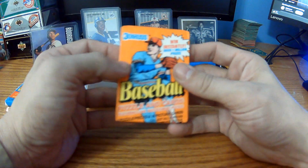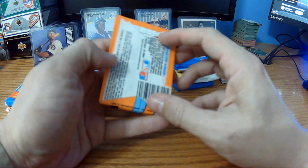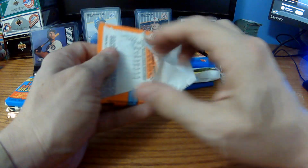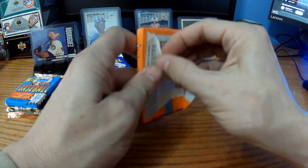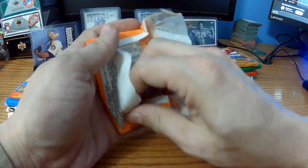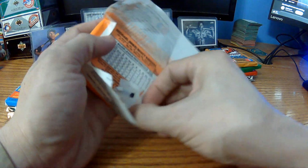Our next pack, we are going to move over to 1990 Donruss. Let's see how hard this package is. The wrappers are really bad to get out of this. If I remember correctly, it was always this way, but a lot of wax damage and sticky cards on the back.